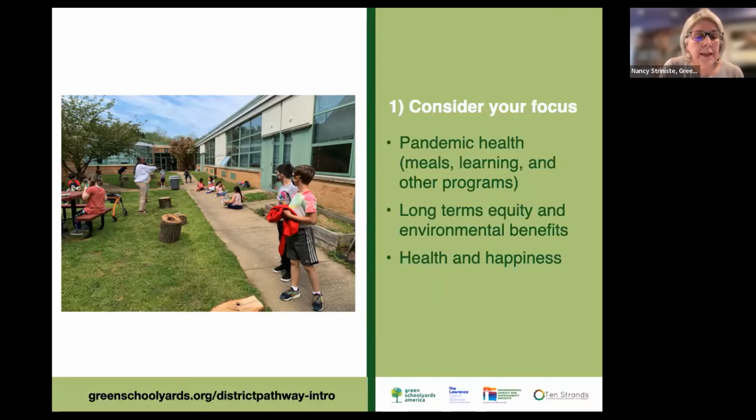But in the long term, districts may be starting these outdoor learning programs so that they can provide more equitable access to the benefits of outdoor time by creating district-wide programs instead of just individual school programs. And there are the ecological benefits to think about, as has always been the mission of Green Schoolyards America. Transforming schoolyards to be greener and shadier and more ecologically functional spaces is an important reason for starting a district-wide program. And then finally, outdoor learning always supports students' physical health, mental health, their academic experience, and their happiness.